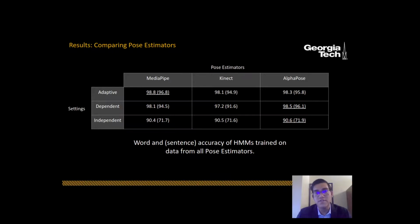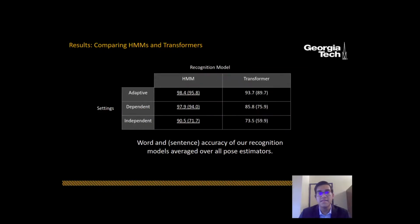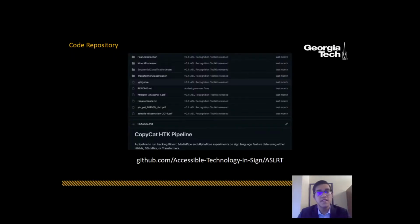We evaluate our recognition system on 3 pose estimators using HMMs and transformers in 3 experimental settings: user adaptive, user dependent, and user independent. Surprisingly, we find that 2D pose estimators, MediaPipe and AlphaPose, achieve parity with Kinect. We found that HMMs consistently outperform transformers in all 3 experimental settings, regardless of the pose estimator being used. Poor performance in dependent and independent settings suggests that transformers don't generalize well on the current dataset. Our codebase, along with the dataset used for this analysis, is available via our GitHub repository.